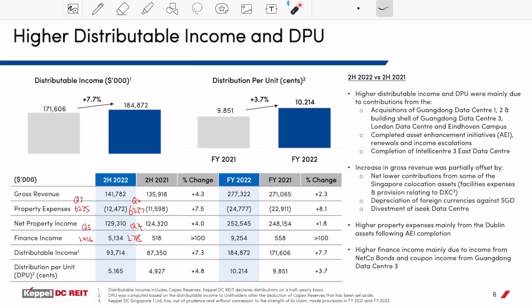As you can see, the second half is at expenses of 12,472. However, if we compare with Q3, it's at 6,235. When we deduct it from 12,472, you'll get 6,237. This shows that the property expenses are stabilizing, and this is a good thing because the management has been saying time and time again that they are trying to mitigate the increase in expenses to themselves and pass it on to the tenants. This in a way benefits the REIT and allows the NPI to increase over time, and thus this will definitely benefit the shareholders in the long run.